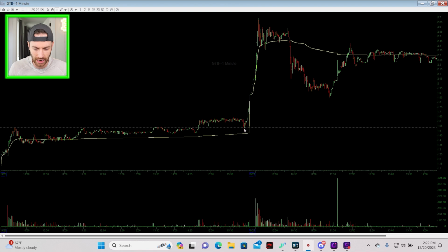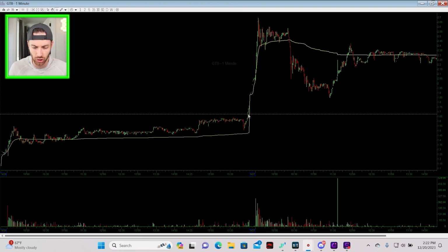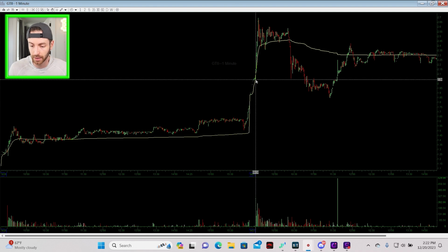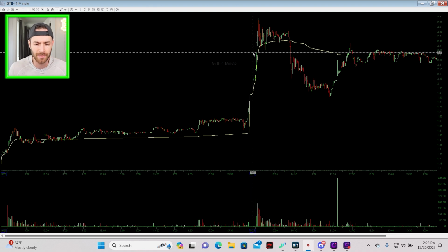I started getting long. I think I accidentally sold a little bit of my position here, but kept the majority of it as it spiked right into the close. And right at the 170s area, right before that 178 breakout, next day it gaps up to $2 and spikes all the way to 270. I believe I got out at best case like 250, but nonetheless, another 5-figure trade. I made $10,000 on this trade.